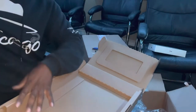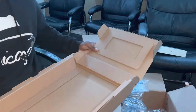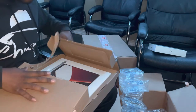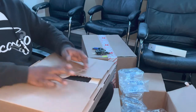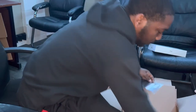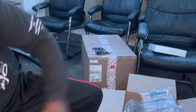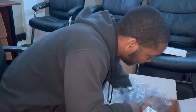Shout out to Full Sail, man. They really looked out for you, boy. They really blessed me. I swear. I'm gonna try to put this back in there. They definitely blessed you, boy. They done got me together. That's that. Thing out of that box. Headphones though.